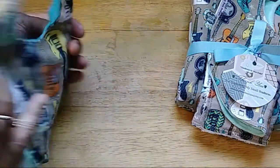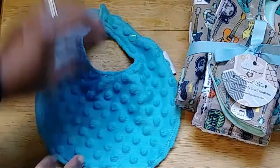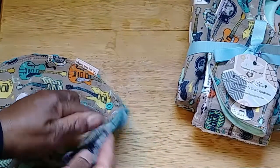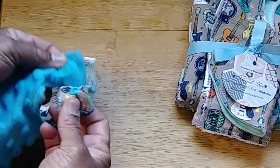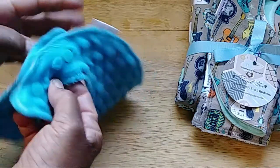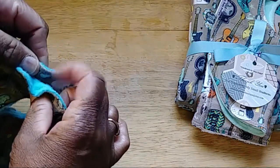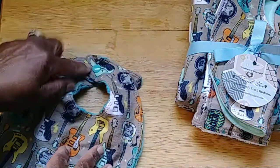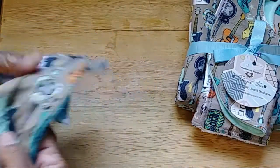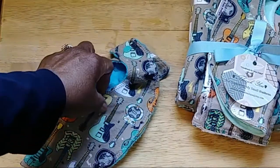So there's a reason for me picking out this pattern here. The little guitar pattern could be either for a girl or a boy, but I actually got this for a little boy. But Jennifer did remind me that she sells a lot of these to little girl babies too. So it's just whatever the parents like that's pretty to them. And this is just very appealing to the eye. And it feels so good. My hands are loving this. Oh my goodness, this is so nice.